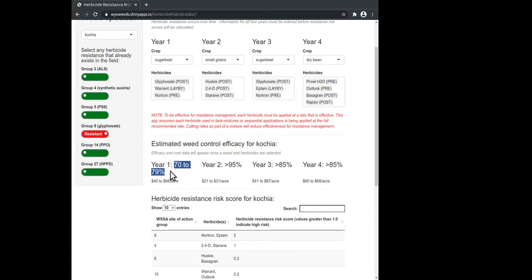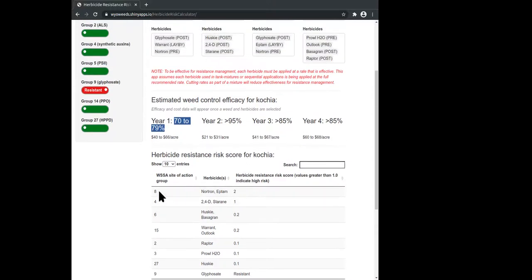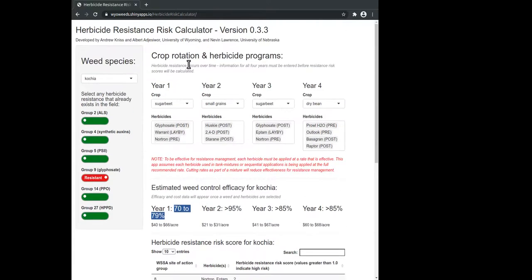But again, it's reducing that efficacy because glyphosate is going to be assumed to not be effective anymore. But also you'll see that it takes glyphosate out of the risk scores now, but now we have a much higher risk of resistance for Nortron and Eptam, the two herbicides that are in that group 8, because again, glyphosate is now not able to protect those herbicides from resistance to this other group of herbicides. So in a nutshell, that's what I've got for this particular set.